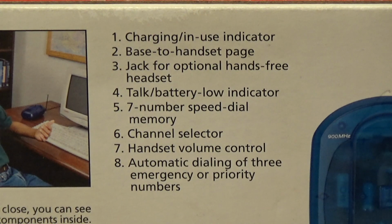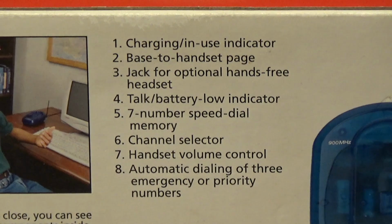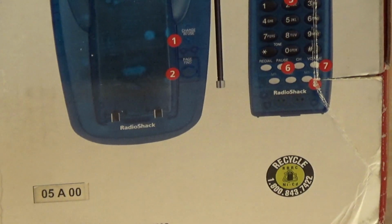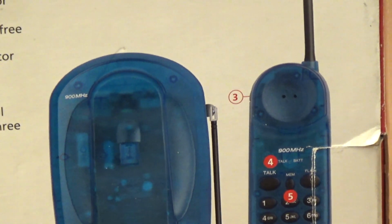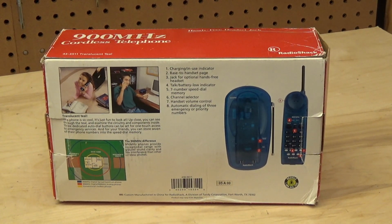This is a very simple model. It's got pretty basic features. 7-number speed dial memory. I don't know if that means 7 entries or only 7 digits per entry. I would have expected 10 entries. I believe that there was also a green one like this, and I also believe that there is a Uniden branded equivalent of this. It's more or less the same thing internally, but I think some of the buttons have a slightly different shape or something like that. Not a big difference, but there is a slight difference.